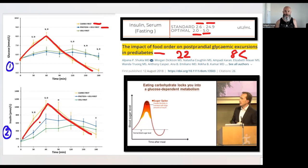The next test, they did protein and veg together, then carbohydrates. In the blue line there, pretty stable blood glucose, but the insulin was still a little bit too high. The next part of the test was vegetables first, which coats the gut with a fibrous mesh, which slows down the absorption of the glucose, the carbohydrates, into the bloodstream, then the protein, then the carbs, and look at the green line, much less insulin. So the less insulin you produce day in, day out, the faster you're going to get insulin sensitivity back.